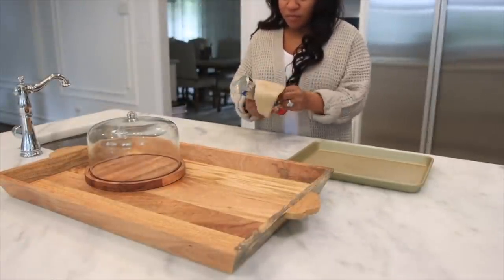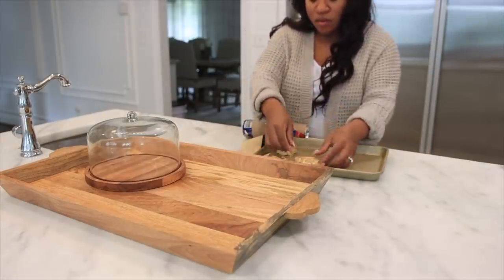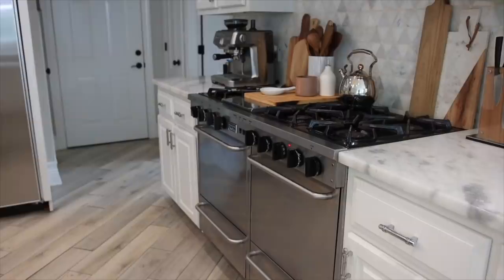And I got this cute little cake plate from Target, and I wanted to put something in it, so I figured that I would put on some cinnamon rolls. So I'm just gonna put them in the pan and throw them in the oven.